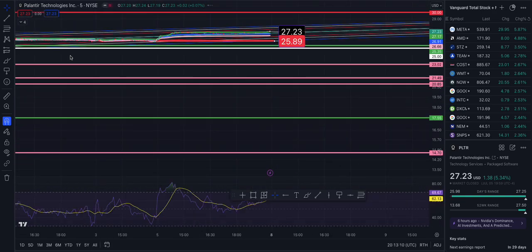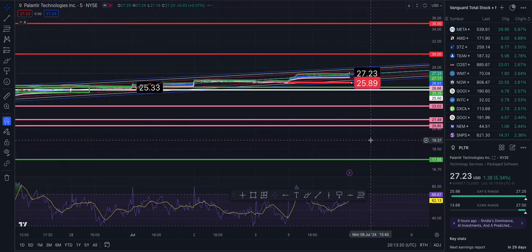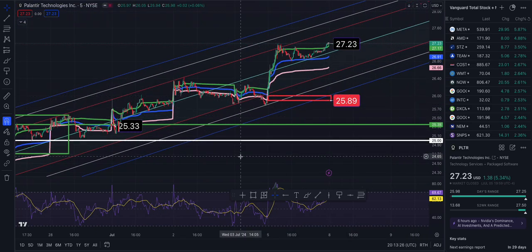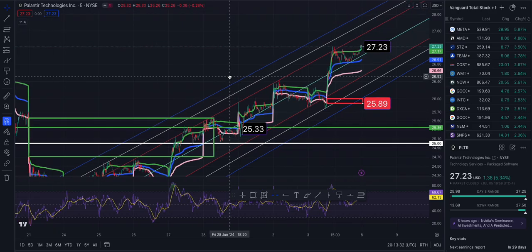Let's take it back to the 5-minute and show you that. Ignore all of the horizontal lines. The pink ones are my buy-in areas, and the green are my sell areas, and I'm still heavily into this company. All right, we've got that gap. Flip it over to the bigger time frames to see the gaps on the daily, the weekly, and the monthly.